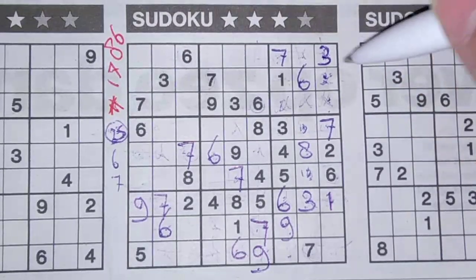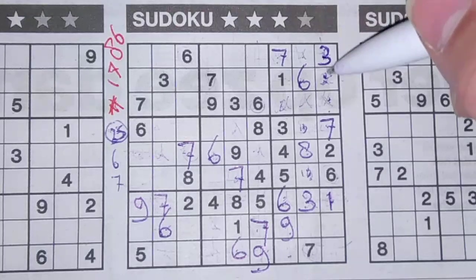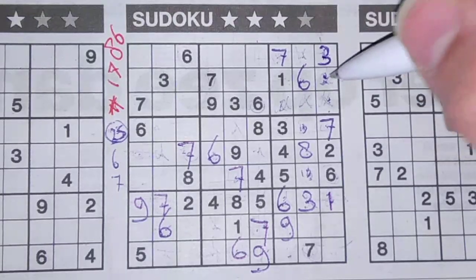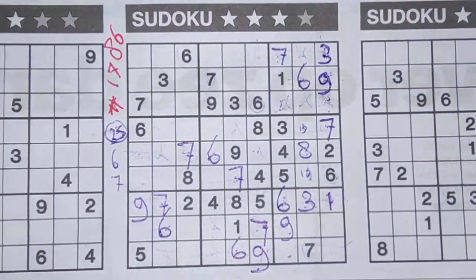And I've used one of those dots. And I remember one of the dots is a 9. So now we have 1 dot left. This should be the 9.